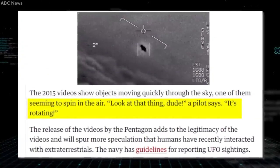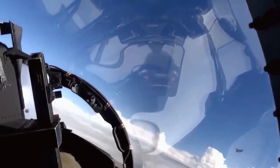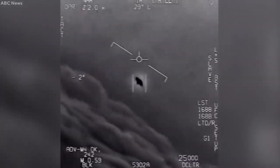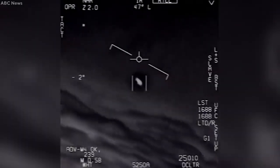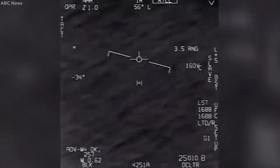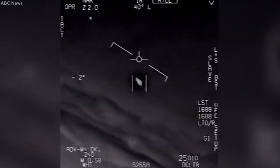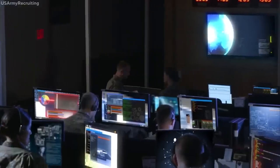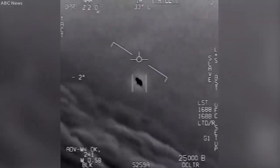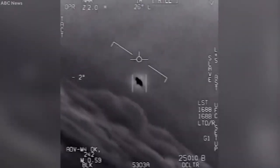"Look at that thing, it's rotating." The pilots that recorded this footage were surprised to see this object, as one of the personnel was happy to make this discovery while the other guy noted details about what they just saw. The object continued to rotate until it slowed down to a near stop. If this was a random person that shot this footage, it might not have held the entire public's attention. But as the military discovered this strange object, they saw it was completely different from their previous reports and sightings.